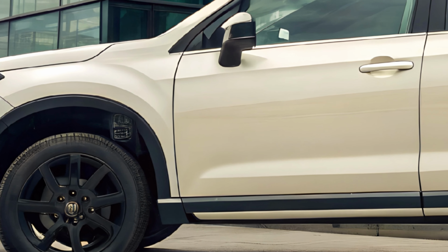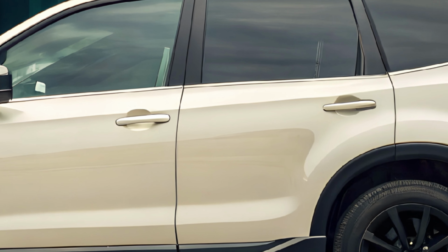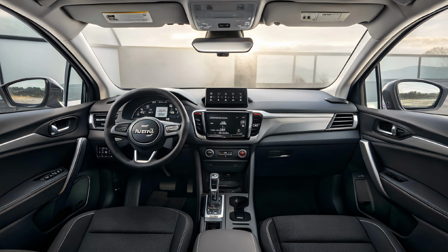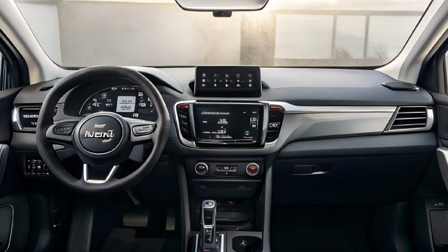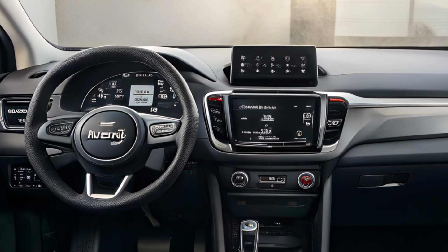Inside, the upgrades are thoughtful and user-friendly. Subaru's latest Starlink multimedia system, with an 11.6-inch portrait screen, brings modern connectivity, while the cabin remains spacious and airy, especially thanks to large windows and a panoramic moonroof. The seats are supportive and designed for long drives, and the cargo space is ideal for gear-heavy families.